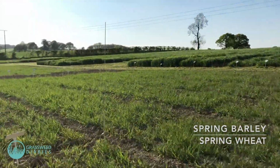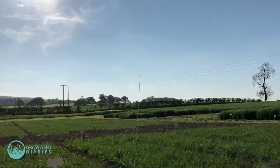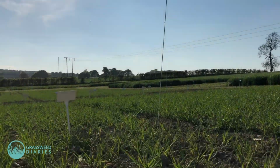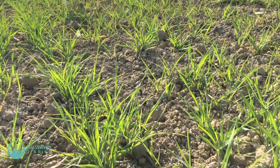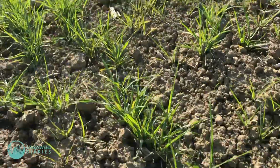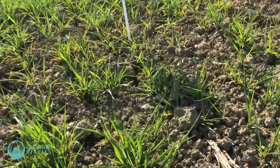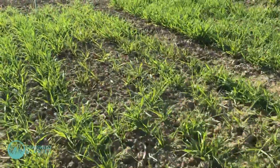In fact, there is actually spring wheat in here as well. And you can see how it really needs to get going. But this time last year it's only been in 2 weeks, so it's got a head start on what the crop's going to look like from last year.